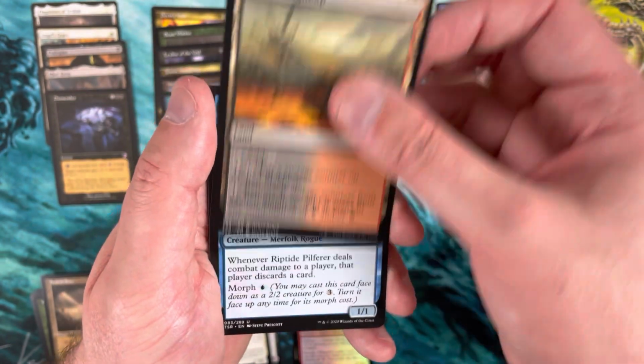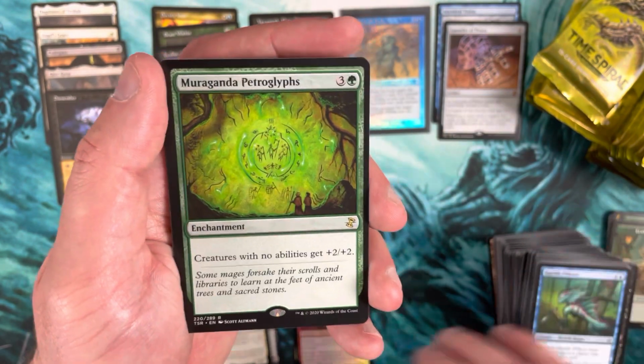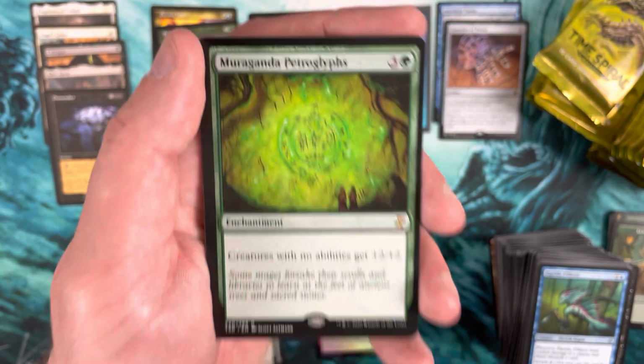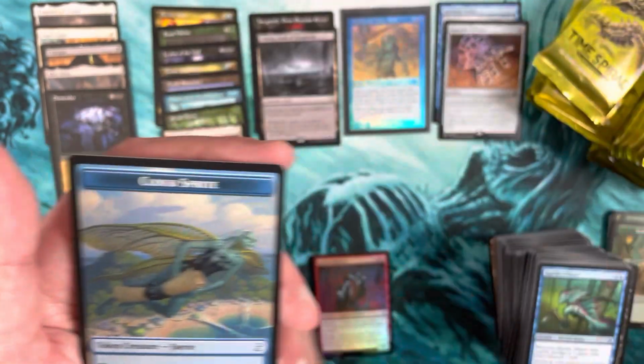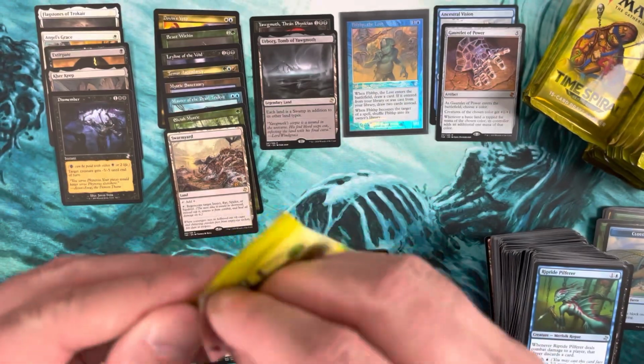All right, Molten Slab Peak. Riptide Pilferer. Rare after that is Murganda Petroglyphs. I never understood... I mean, I understand what the card does. I never understood why it was made. Vampire Hexmage after that. Super good with Dark Depths, right? All right.